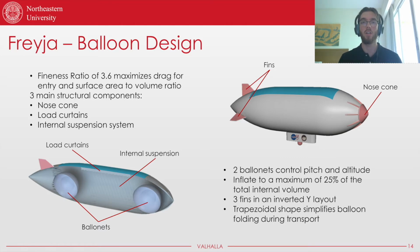Structurally, non-rigid airships are a lot simpler than semi-rigid and rigid ones. In a non-rigid airship, there are three main structural components in the balloon: a nose cone, load curtains, and an internal suspension system. The nose cone adds rigidity to the front of the balloon and prevents it from pushing in as Freya travels forward. It was designed based on what is commonly seen on Earth, with a larger solid component in front handling the higher forces and then battens helping the balloon sustain the wanted shape. The internal suspension system is contained in the balloon, attached to load curtains, and runs from the top of the envelope to the gondola in order to distribute loads throughout the whole balloon.